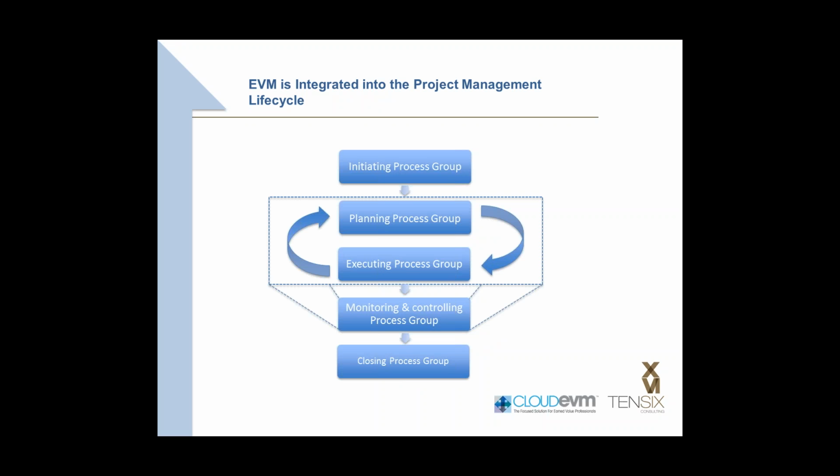It's not something that sits on the side, and that's important for people to remember, because I think a lot of times if you're new to earned value, there's a tendency to think of it as something else I have to do. And really what you need to do is make sure that your project management processes support accurate, consistent earned value analysis as an integrated solution, not as a separate thing.